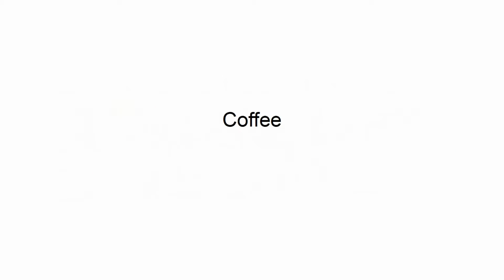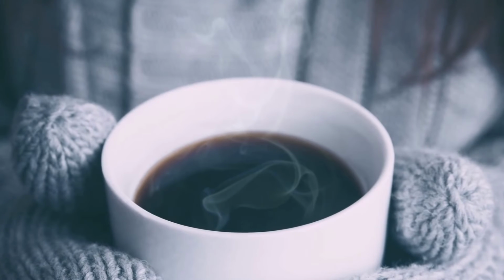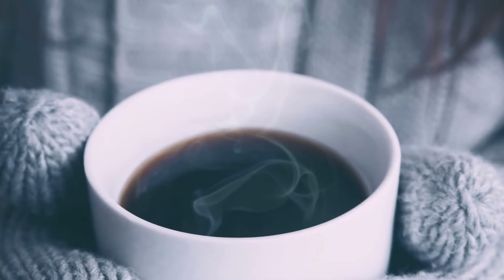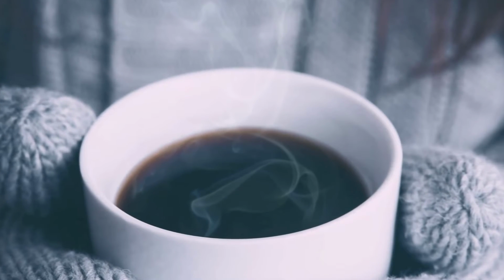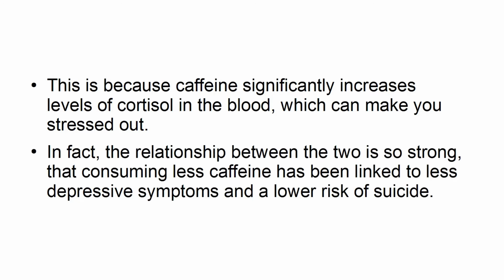foods. Coffee. A potent stimulant, coffee can often worsen existing symptoms of anxiety and often create anxious feelings in people who don't usually suffer from anxiety. This is because caffeine significantly increases levels of cortisol in the blood, which can make you stressed out. In fact, the relationship between the two is so strong that consuming less caffeine has been linked to less depressive symptoms and a lower risk of suicide.